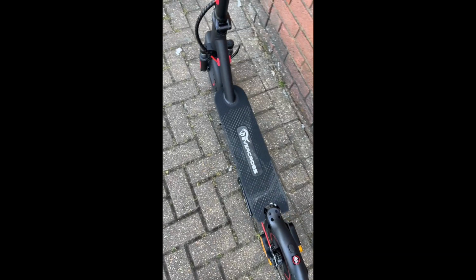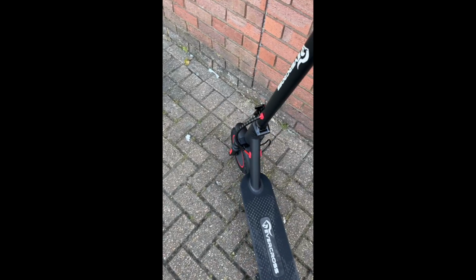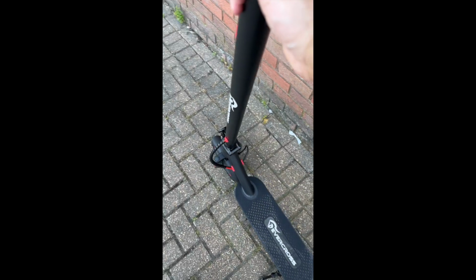Look at this, guys. I'm pushing and the back wheel is coming up because it's resisting my push forward. It's almost pressing the brake on me electronically, so I can't take it anywhere. Same with going backwards. You know, if you want to steal this, you have to literally lift this up and take it with you. You're not going to be able to ride it away or wheel it away. So really neat security feature.